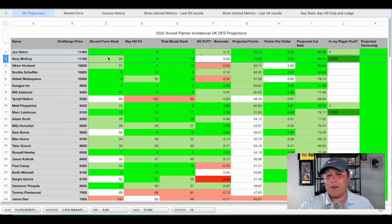If Jon Rahm ends up coming in at 10 to 15% ownership, and let's say Rory's 35 to 40%, then we might be talking about playing Jon Rahm as our core play up top come Wednesday evening. But until we get those type of numbers, I'm going to be rolling with Rory McIlroy.